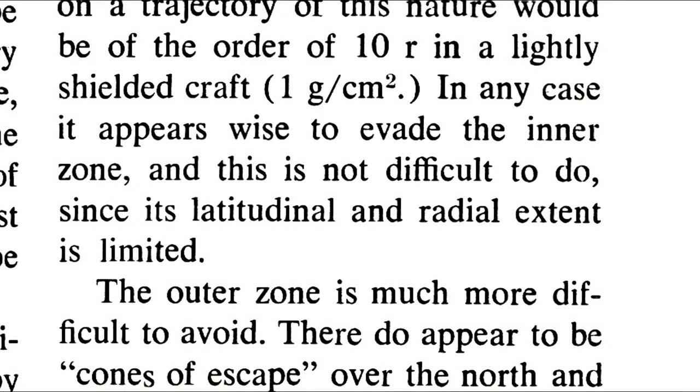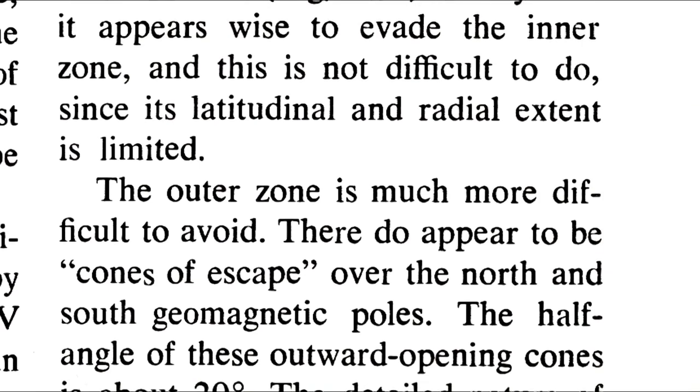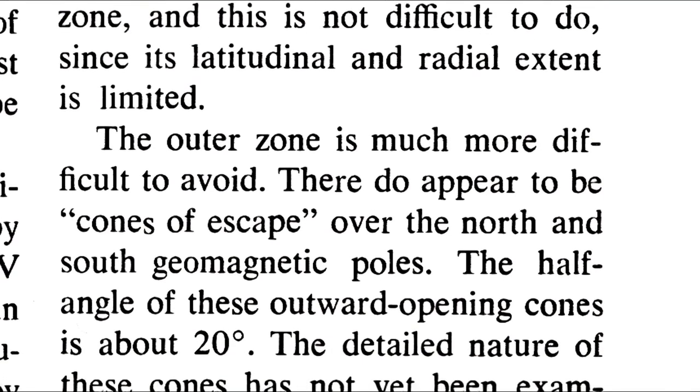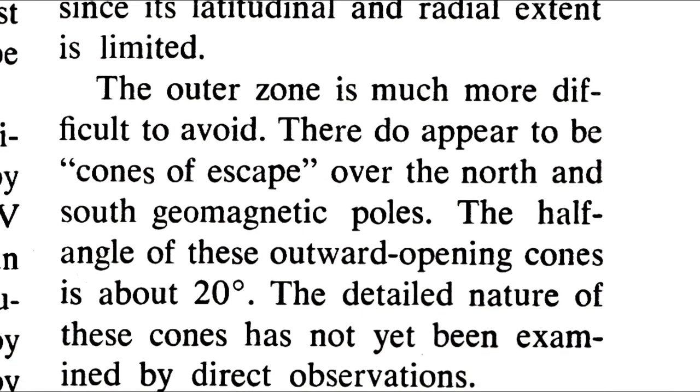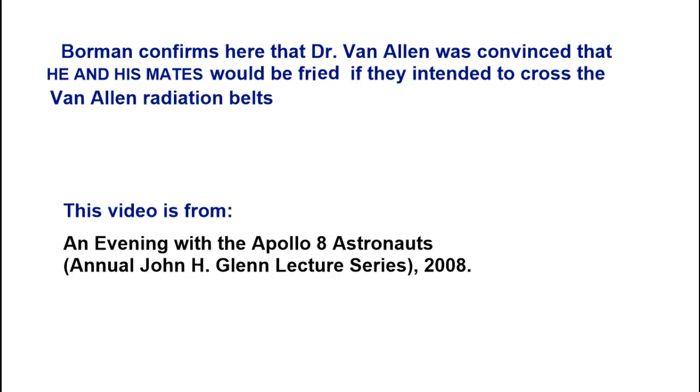In any case, it appears wise to evade the inner zone, and this is not difficult to do as its latitudinal and radial extent is limited. The outer zone is much more difficult to avoid. There do appear to be cones of escape over the north and south geomagnetic poles. The half angle of these outward opening cones is about 20 degrees. The detailed nature of these cones has not yet been examined by direct observations.